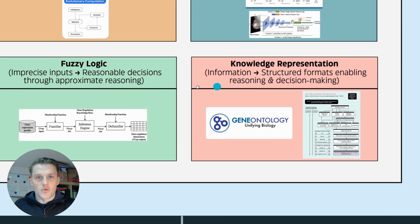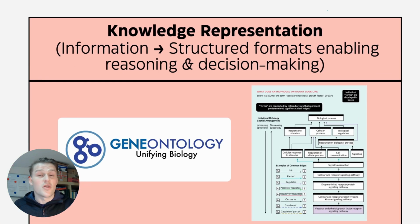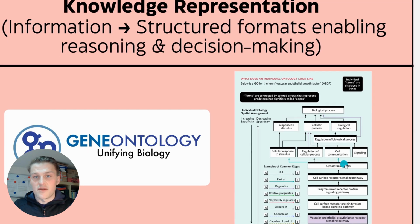And then finally here, we have knowledge representation. Knowledge representation is about structuring information so machines can reason, make decisions, and solve problems. While it isn't AI in the sense that it learns or independently performs tasks, it provides a well-organized framework of data that other AI tools can access and use. For example, in bioinformatics, a good example is ontology-based tools, which are basically standards for naming conventions and organizing data. One such tool is the Gene Ontology Database, which categorizes biological data into hierarchies, describing gene functions, processes, cellular locations, and more.